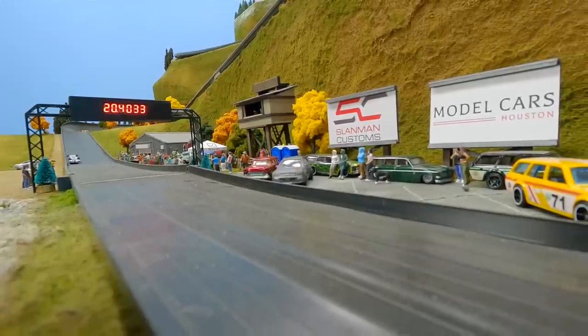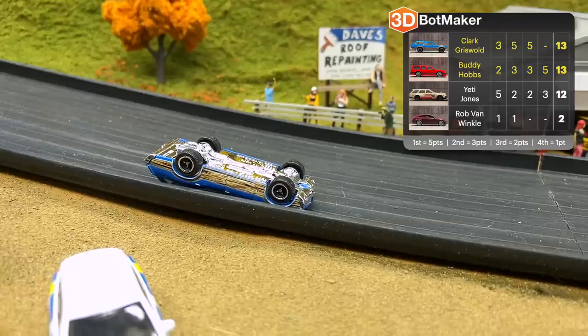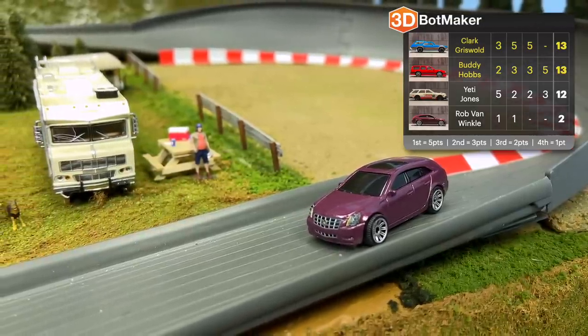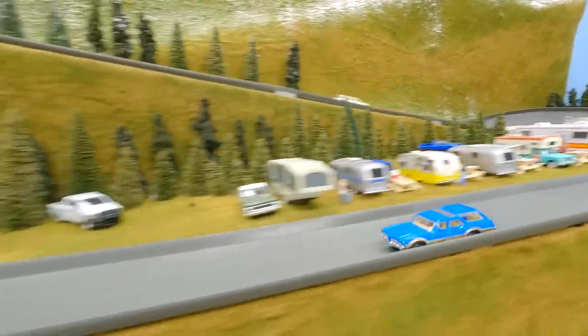Buddy Hobbs takes first. That means Buddy Hobbs will advance on with Clark Griswold. They both have 13 to the final round. And that's another DNF for Rob Van Winkle. A tough break for Yeti Jones, missing out by 1 point.